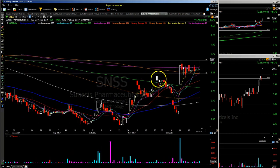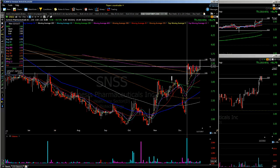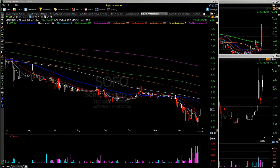SNSS. Trying to break out above this resistance here, coming out of this base on the daily chart. So over maybe 360. Let's see, this previous high here was 364. So maybe 365, you get a continuation move. Volume a little bit light in this one though, only 200,000 shares. So that makes it kind of not my favorite.